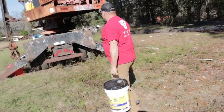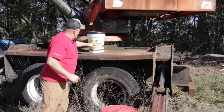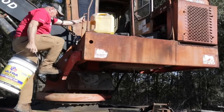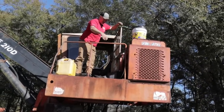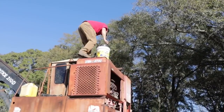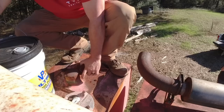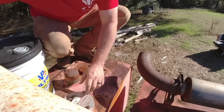It needs some oil. All right. I'll go ahead and get 5 gallons in it while he's gone. Hey, we just pour it in right here. If not, we can pour it in. I actually think you can pour it in right here.